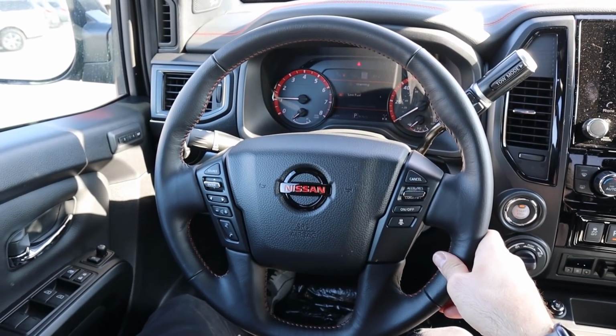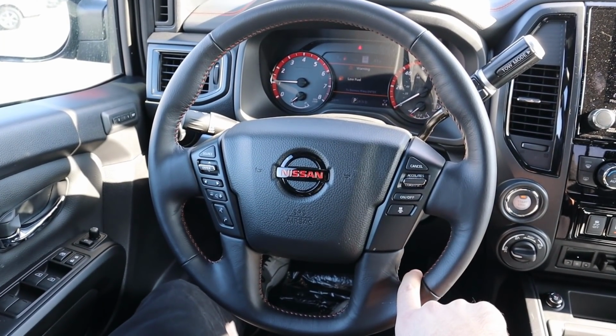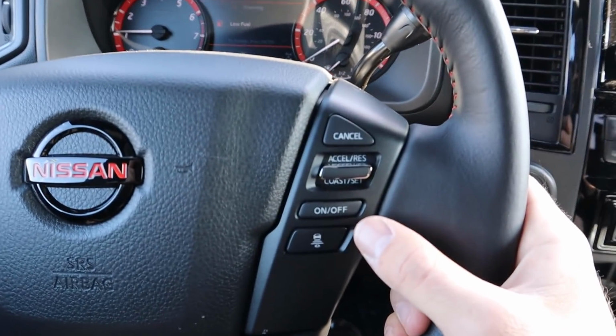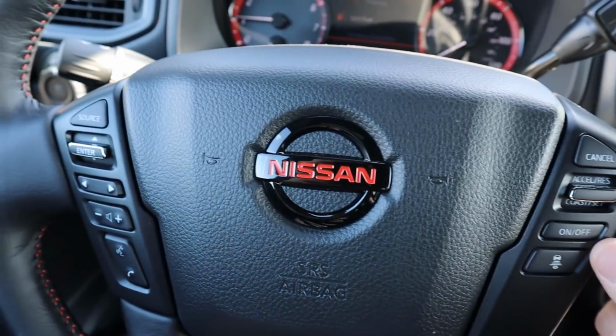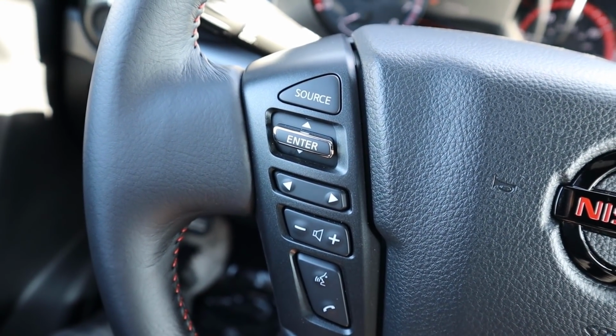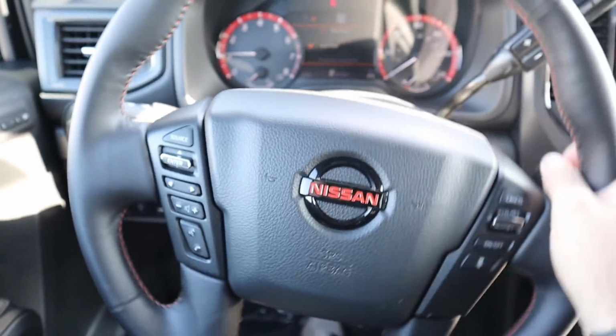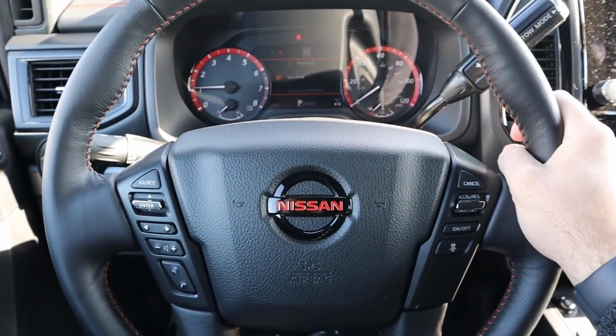Now here's the steering wheel with the Pro 4X. You've got soft touch all around the steering wheel, and then you've got more of that really cool stitching on the center part of it. You can see over here you actually do get adaptive cruise control, the Nissan logo, and I love how they blacked it out just like on the outside. And then over on the other side, you've got the controls for the radio, your phone controls, pretty normal stuff, nothing too crazy. So overall, pretty normal setup for a steering wheel.